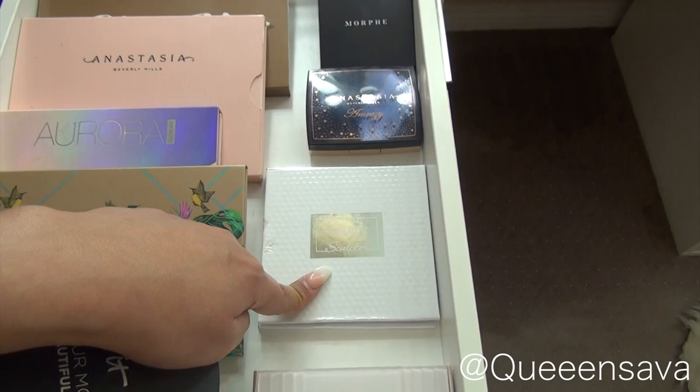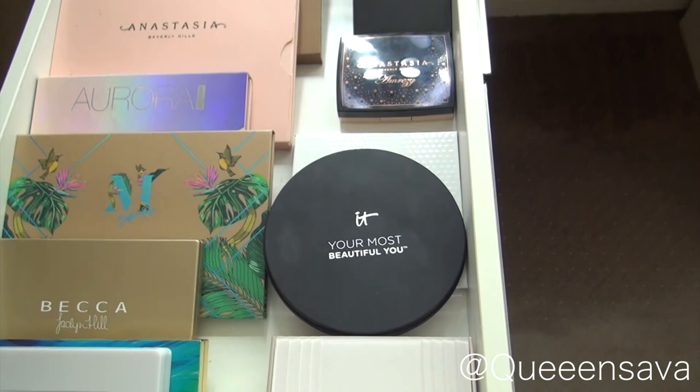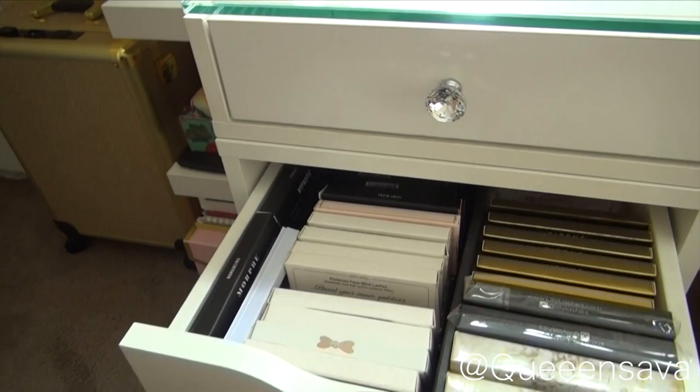Containers from House of Lashes, and it's just to store two pairs of lashes, especially when you're on the go. This little container is amazing. Moving on to this drawer right here. In this drawer, I have all my lashes.